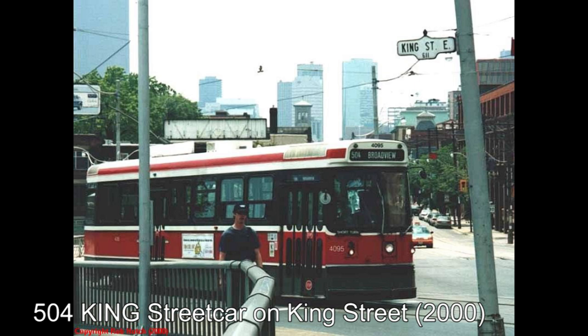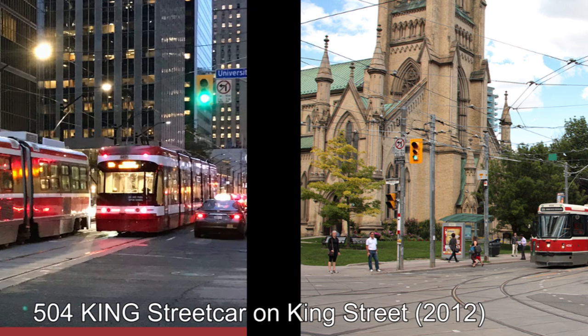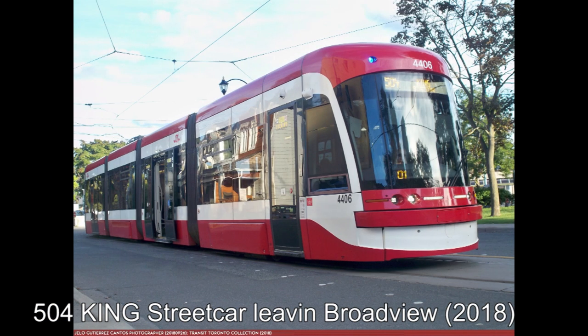On April 16, 2019, Toronto City Council would vote 22-3 in favor of making the King Street pilot project permanent. The final change to the 504 King streetcar would come in 2018 when the TTC decided to abolish the 514 Cherry streetcar in favor of splitting the 504 King into two routes after a pilot project undertaken earlier in the year due to track work had proven to be quite successful.